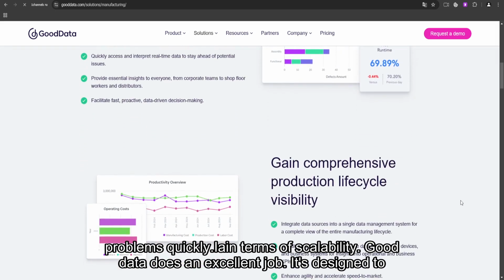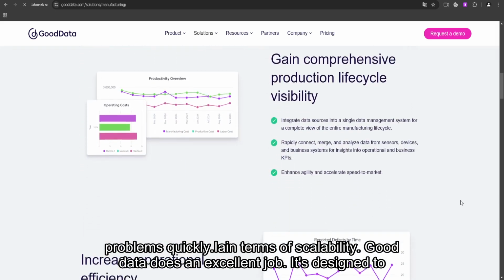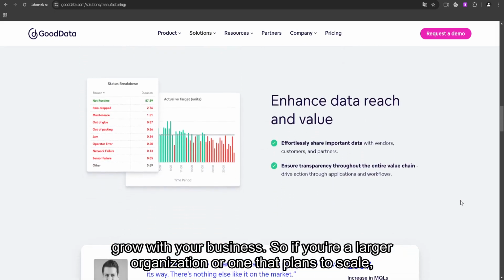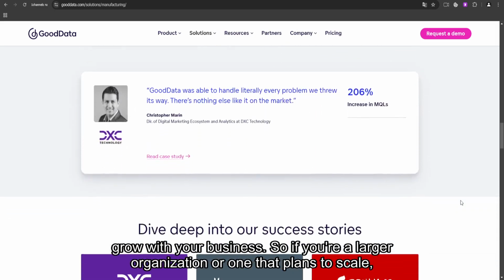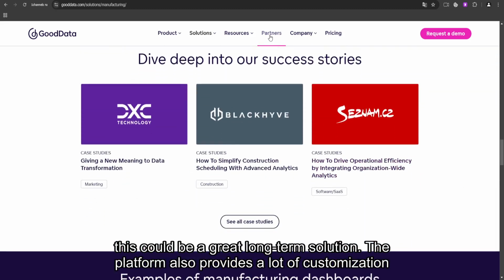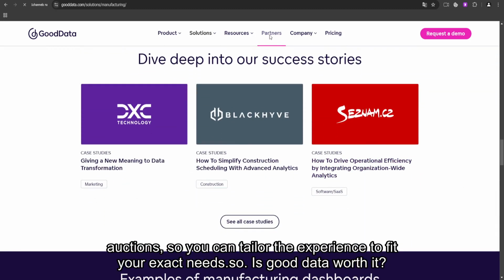In terms of scalability, GoodData does an excellent job. It's designed to grow with your business, so if you're a larger organization or one that plans to scale, this could be a great long-term solution. The platform also provides a lot of customization options, so you can tailor the experience to fit your exact needs.